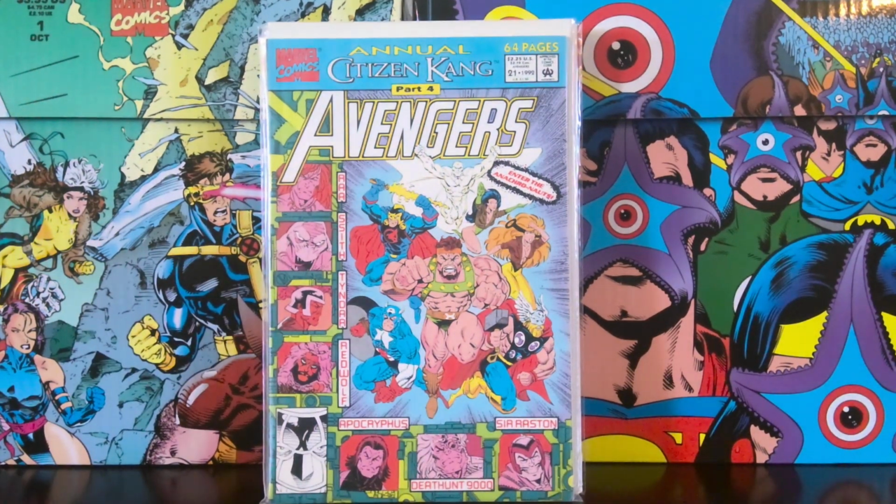Filing under why the heck not once again, the Avengers Annual number 21. This is the last part of the Citizen Kang storyline that I needed, and the first appearance of Mr. Timely, yet another Kang variant. So unfortunately I didn't pick this up for $1. I did pay like $3 for it, but considering I picked it up after Quantumania had already come out, not a bad deal. And now at least I have the storyline complete.